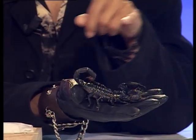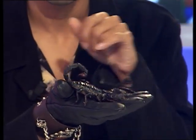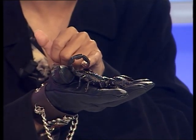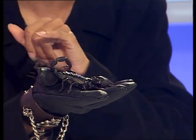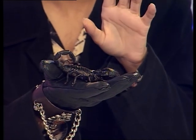Now, this part of the animal is the telson. And here we can very clearly see the venomous spine, which is connected to this bulb, which contains the venom glands. The muscles inside the telson force the venom through the spine into a human being, therefore inoculating the venom. Now, scorpions have a specific anti-venom specific to each species.